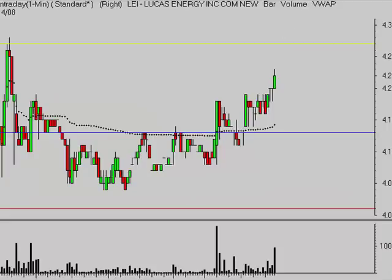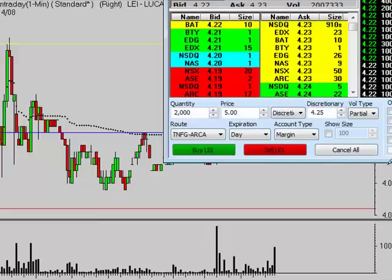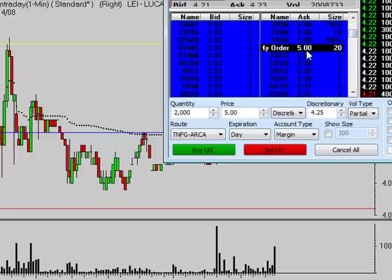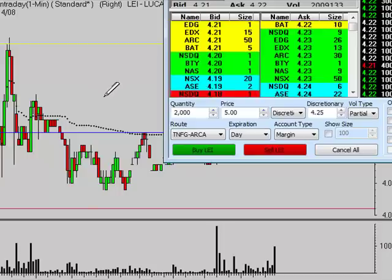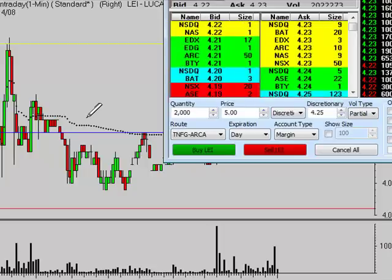right now to sell 2,000 shares at a price of $4.25. Nobody sees that order. It's basically invisible. You have to go all the way to $5 a share, and then you can see, I can see it. But again, nobody else sees that. So a lot of times you'll see size trading at a level and you don't see where the offers are. It's because of what I like to call a sneaky order here, like in this case with LEI.